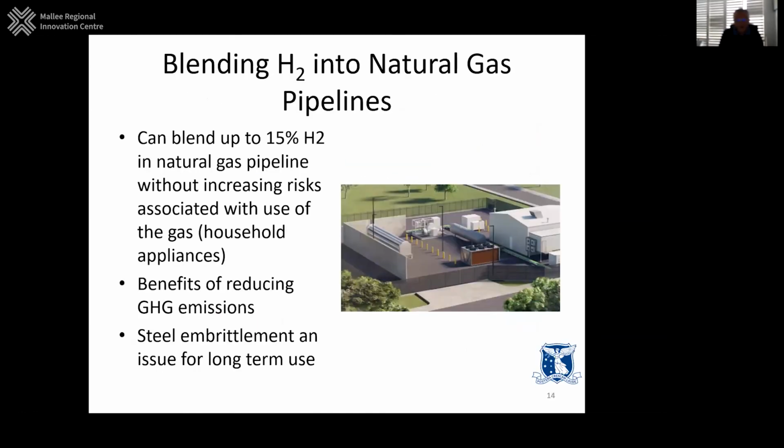What I do want to move to is the costing, but let's have a quick look at this. This is blending it into the pipeline. I can blend 15% hydrogen into a natural gas pipeline without any issues, and I get direct benefit. Of course, that's not cost effective at the moment. The way things are right now, natural gas is much cheaper than hydrogen. And so if you go to a natural gas supplier and say, well, I can sell you hydrogen, they're only going to pay you natural gas prices for it. So that's not enough for you to be able to financially run your hydrogen business.